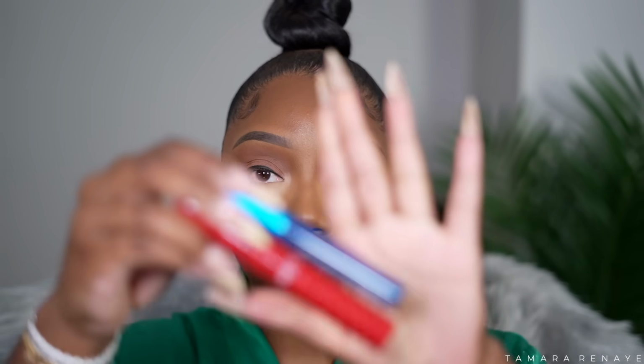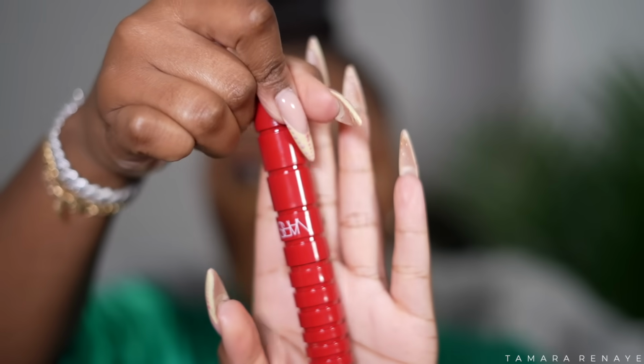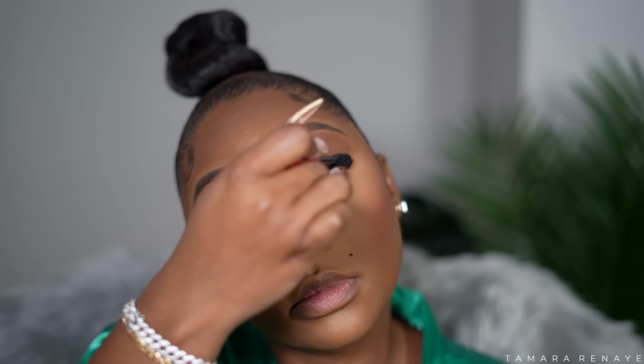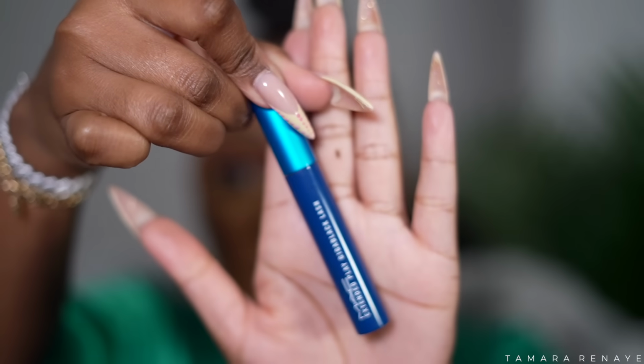So I'll be going in with two mascaras. I like to use two, one for the top, one for the bottom. So for the top, I'll be using this mascara. This is from NARS. It says Climax. For my bottom lashes, I like to go in with this mascara. This is from MAC. You guys have seen me use this all the time. This is their Extended Play Jigga Black Lash Mascara. That was a mouthful.